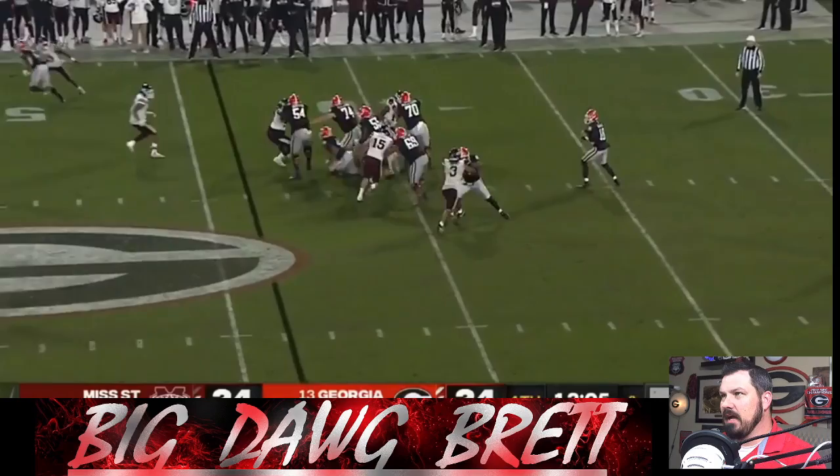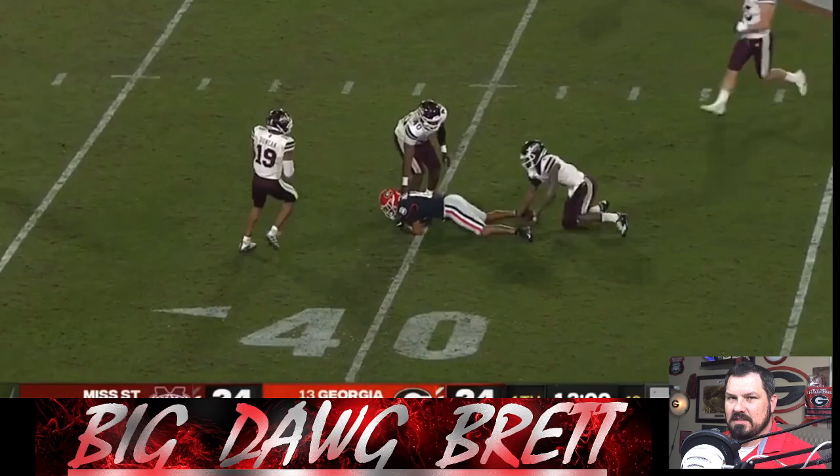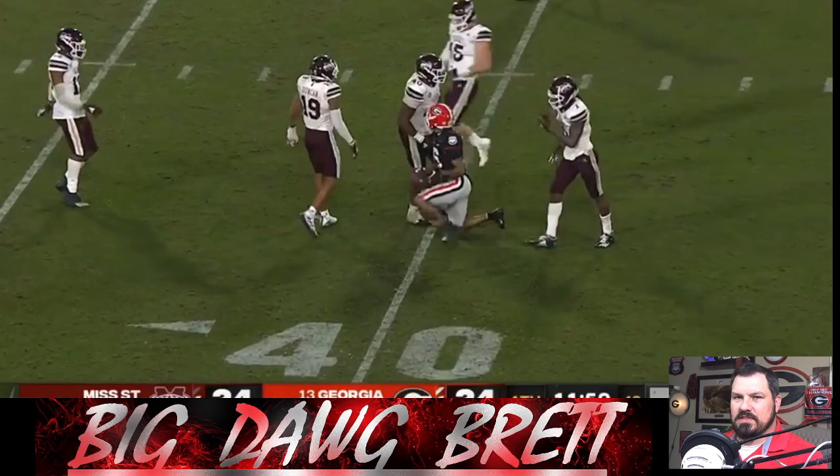Drops back, looks left, throws left, bullet, bang. Thrown high again. Demetrius Robertson. He is throwing passes that if you're going to catch them, you're going to be in the air. Notice almost none of these passes are laying any of our receivers out across the middle. It's important. That's how you get injured.